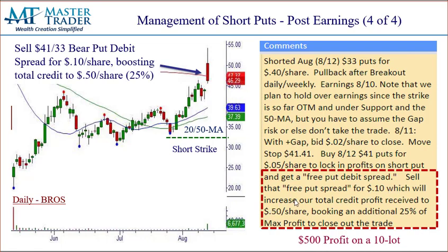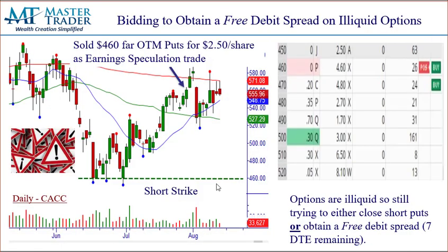So that now increased our total profit, the 40 cents that we sold when we opened up the trade. I got another 10 cents. Guess what? 10 cents divided by 40 is 25%. So I increased my profit on this trade 25% for free, just using the common sense analysis that I'm showing you right now.